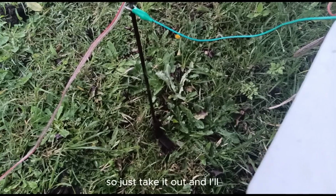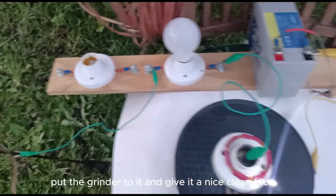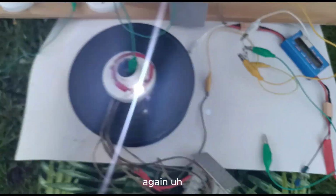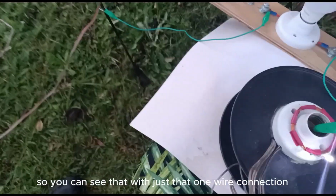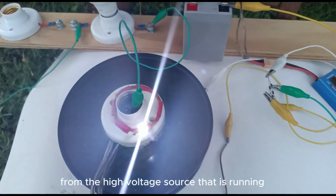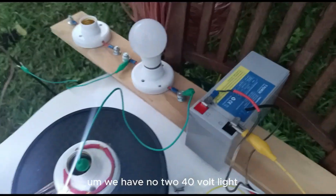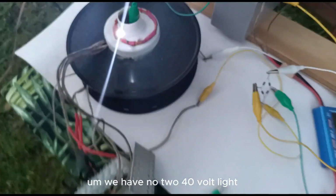Every couple of months I just take it out and I'll put the grinder to it and give it a nice clean face again. So you can see that with just that one wire connection through the load from the high voltage source that is running, we have no 240 volt light.